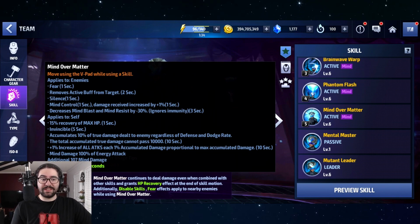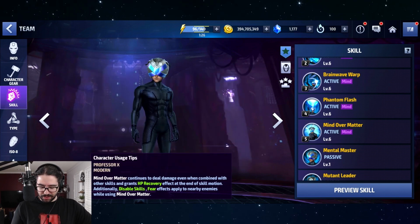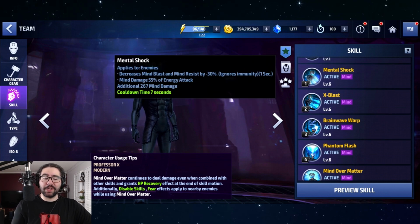He's got the mind resist. He's got the heal. He's got the invincibility, and he's got the accumulation. I really thought, it's a weird Mandela effect, I really thought the accumulation was on his 3rd skill, not on his 5th skill. Interesting. But he actually doesn't have that much for Null and Mephisto specifically.